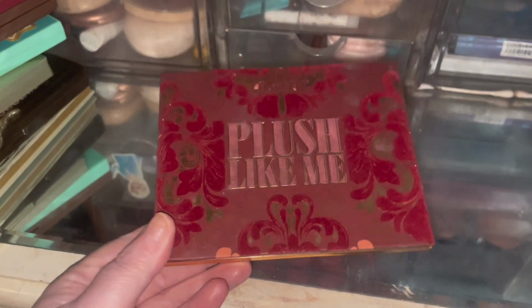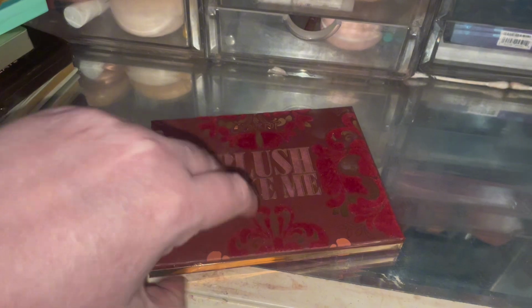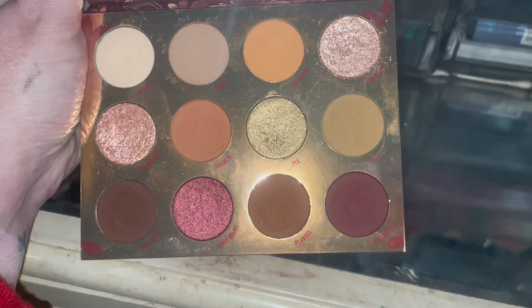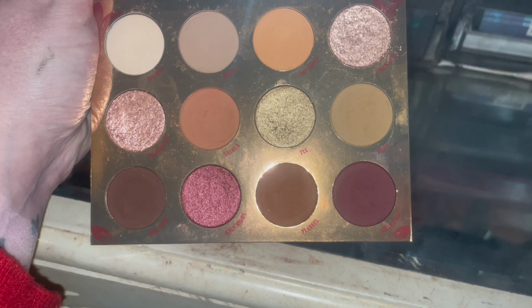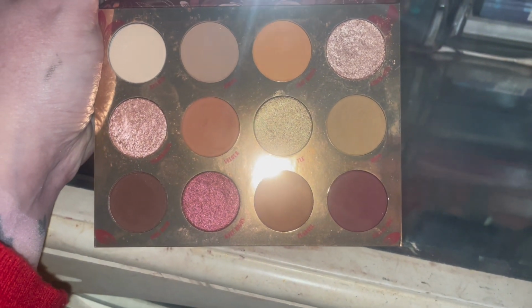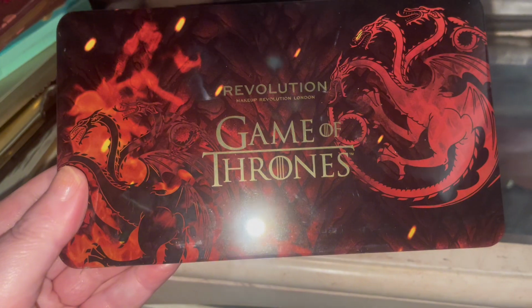Colourpop Plush Like Me. I've always struggled with this, always. I need to put it on Second Chance Sunday, I think. It's beautiful. I just don't know if it's for me. But that's that.